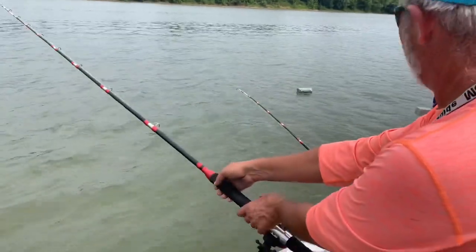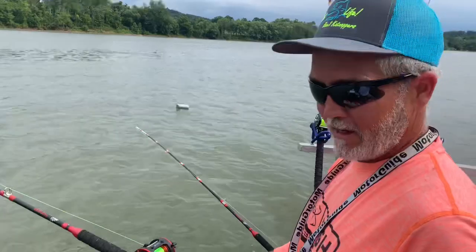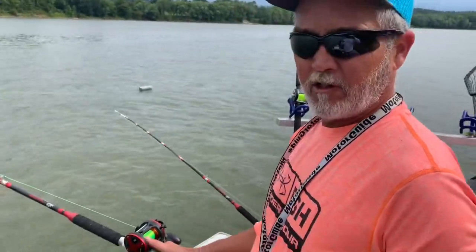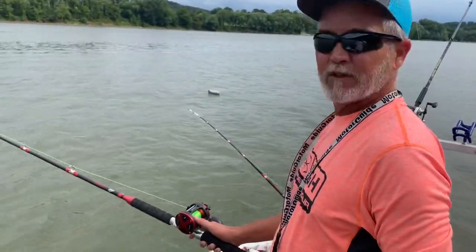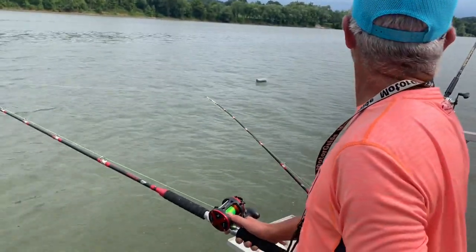And unfortunately, with all the wind and going upriver to get this sun, I got to kind of anchor out a little bit at a time. It puts too much pressure on her. If I run her out and then let her go, it puts a lot of pressure on the board.